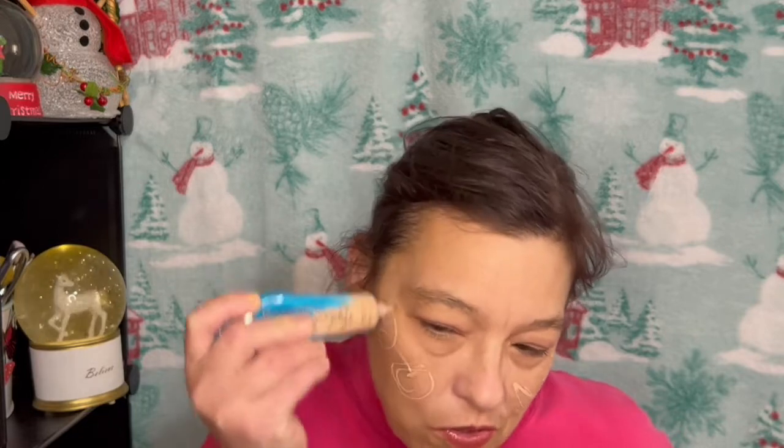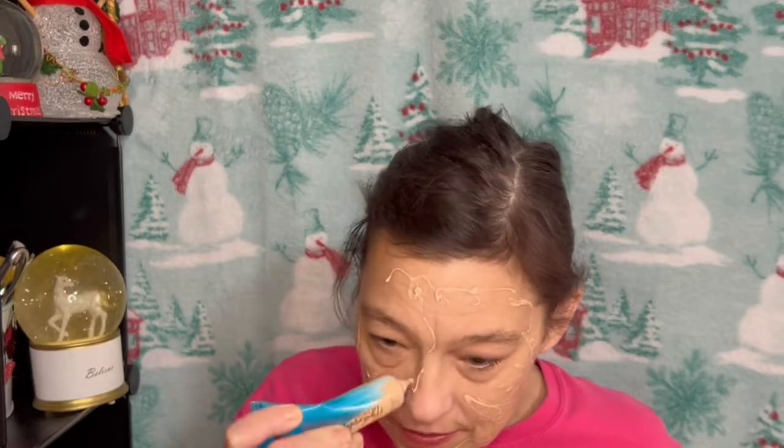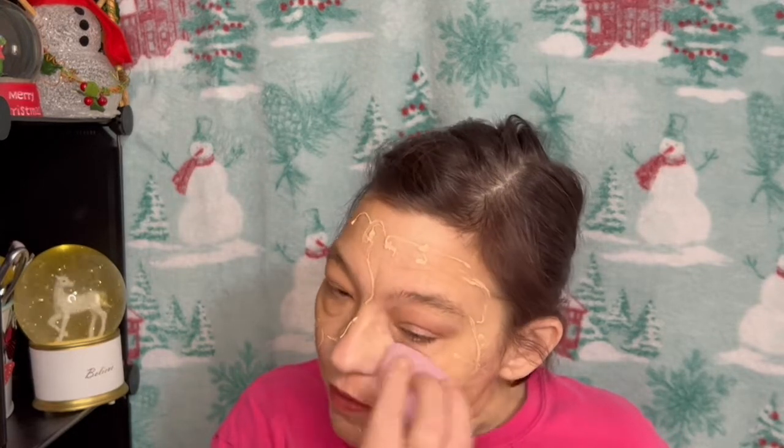But I'm just using some faves, some that I hadn't used in a while, and that I remembered I enjoyed. This Urban Decay, what is this called? Hydromaniac, Stay Naked, Hydromaniac Tinted Glow Hydrator. And we know I love the glow. So, that is the base that I'm using for today.